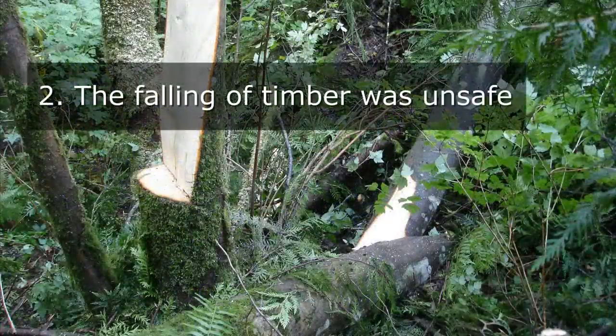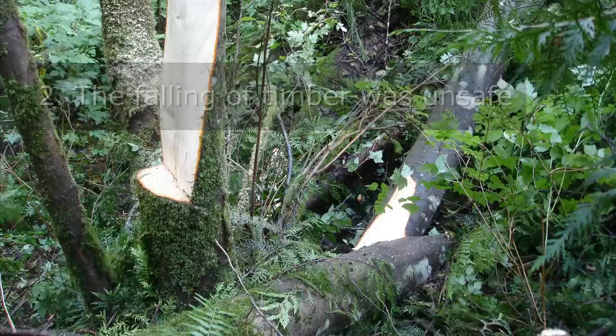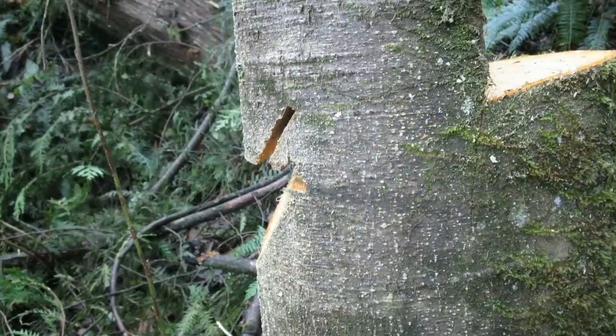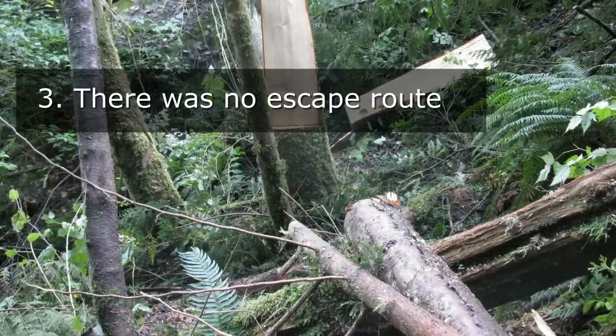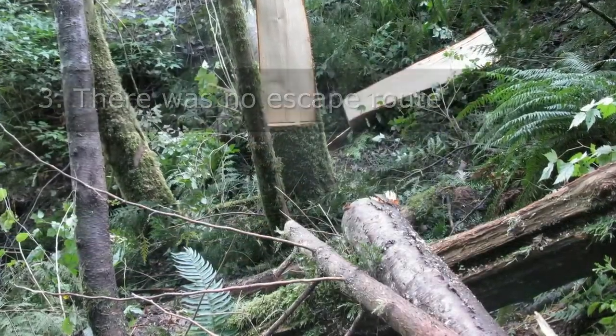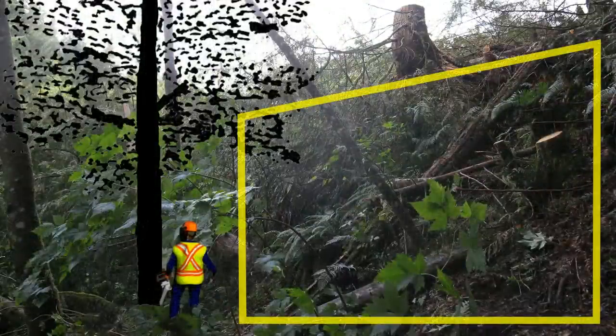2. The falling of timber was unsafe. Worker 1 was not qualified to fall trees greater than 6 inches in diameter. His incorrect cuts into the alder led it to barberchair. 3. There was no escape route. The ground was covered in debris, and behind Worker 1 lay a steep bank.